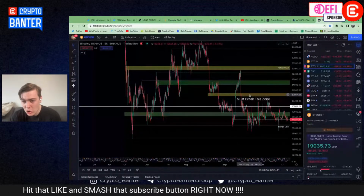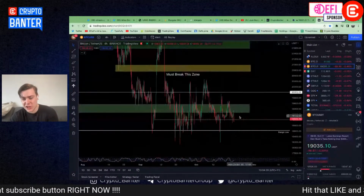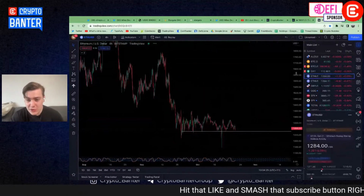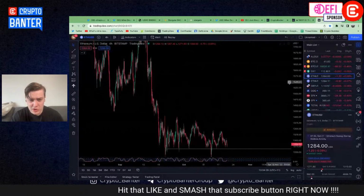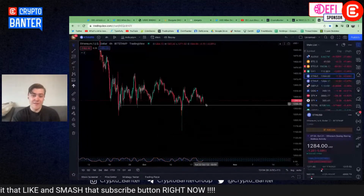My ETH long does rely on Bitcoin, which is bouncing off support here. I think if we touch support again and get a bounce, then Ethereum will likely bounce as well. But Ethereum is slightly further off its lows here. So this is kind of where I'm expecting a bounce. So I just set in some orders there for a potential bounce.